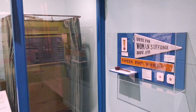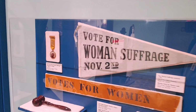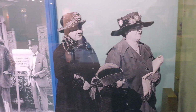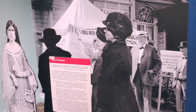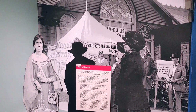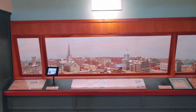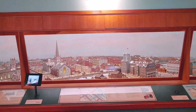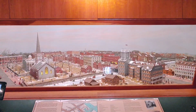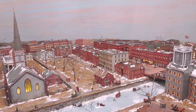Showing the voting machine and women's suffrage. Women had to fight for the right to vote. And I think everybody remembers this from the museum. How Rochester looked in 1838. The diorama.